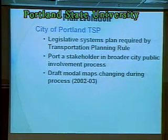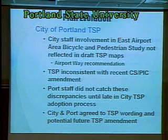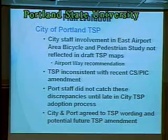Again, the city had to adopt a TSP under the transportation planning rule. They're doing a whole citywide comprehensive plan for that. It includes the airport. The Port's just a stakeholder in that process. A number of the different modal maps for the different regions of the city were changing over time in the drafts. Toward the end of the process, real close to the final planning commission hearing on it, we recognized that it wasn't consistent with the study that the city helped on. It was not reflected on the maps, what we did and what the city agreed to in the prior study.